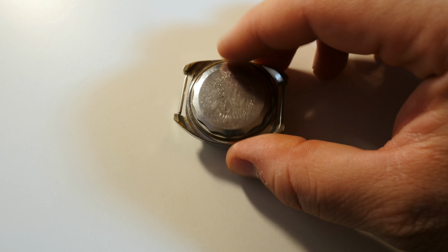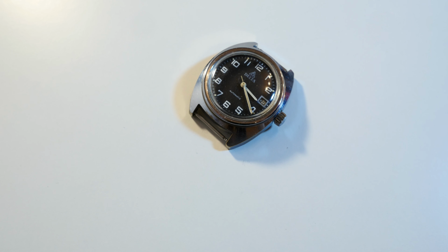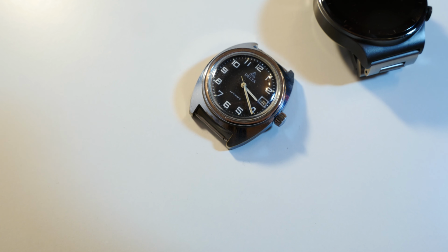Its aesthetical shape is not bad, but it's not a prize winner either. I guess my expectations from this clip are to determine really once and for all what this watch represents, whether it's valuable or not.